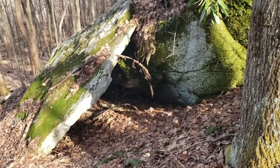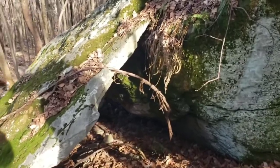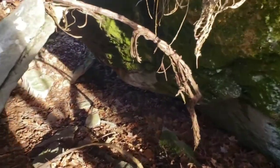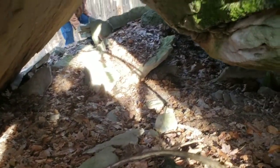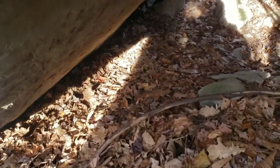Well, here we go, guys and gals. We found a natural shelter here, I think. I don't know here. We're going to look in here and see what's in here. Big old rock up above, and it's open here on the bottom. Fairly flat. We'd have to level it out some. Close this in then with some stuff. What do you guys think? Think it would work for a shelter?